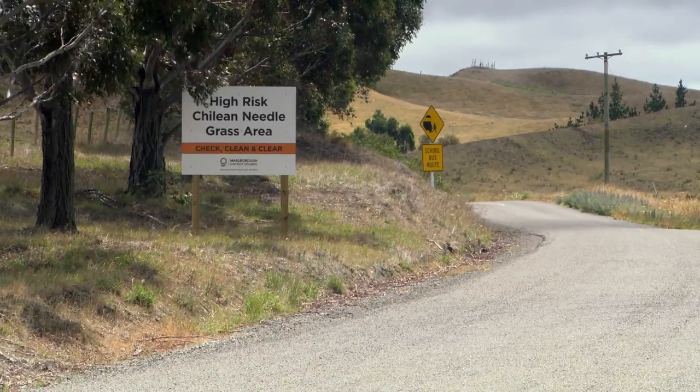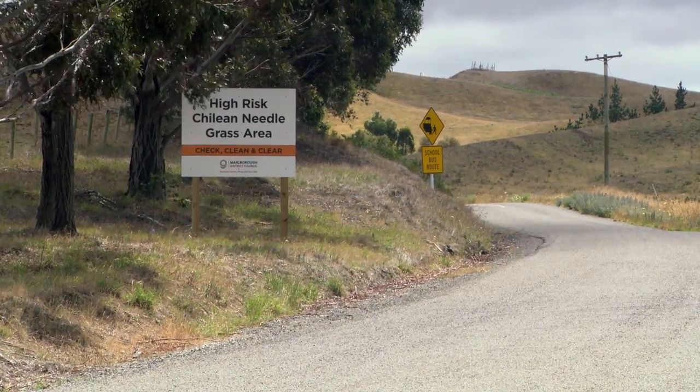And there are up to about 15 million hectares of this kind of country that can be affected by Chilean needlegrass, and we're sitting at about 3,000 hectares currently, so the potential threat there is quite large. Marlborough and Hawke's Bay have quite substantial infestations.